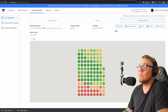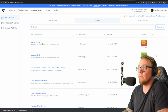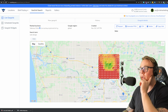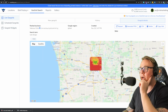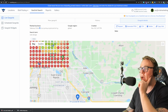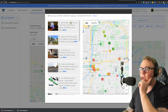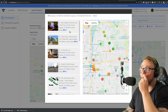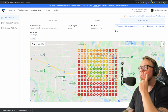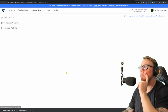If we go and look at your rankings on your GeoGrid, they are not great. They are really not great for the vicinity in the area. I mean, to be honest with you, well, I don't exactly know who you're targeting, but I'd imagine you'd want to be targeting majority of this area here, Grand Rapids. And you guys are really nowhere to be found. I can immediately tell you the main top guys, this Blue Bridge. Also, let's see what they're busy doing. Okay, yeah, even Blue Bridge, not that great. No, this is Valorous, sorry. Blue Bridge, what are you doing?